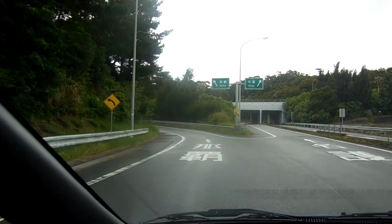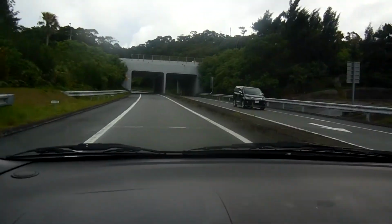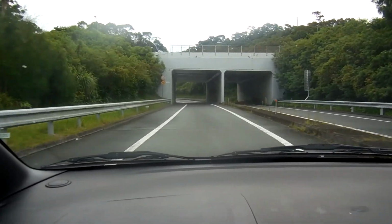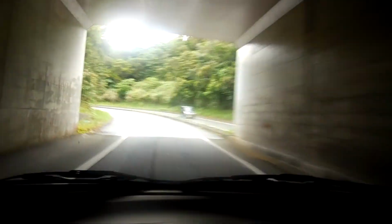Naha is mostly down south where the airport is. Nago is up north where most of the things are, like the aquarium. Let's see if Sean will take us there before we leave, because the aquarium is amazing.